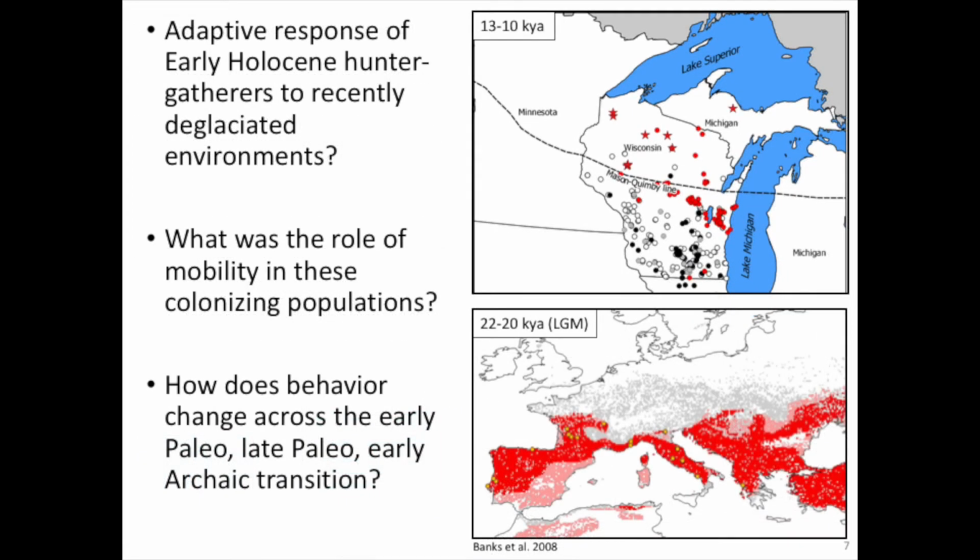So I touched on this earlier, but we want to look at what's the adaptive response of hunter-gatherers moving into these really recently deglaciated areas. It's interesting. We see a really strikingly similar pattern in other parts of the world, where during the LGM or a little bit later, hunter-gatherers stay south. They hunker down in places like Southern Europe or Southern Asia, and it's only after deglaciation that people move in, and they move in pretty rapidly. And then also just a basic cultural chronology thing. What sorts of changes in behavior do we see between early Paleo, late Paleo, and then the early Archaic?